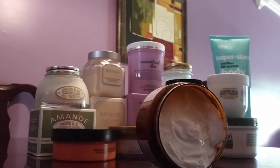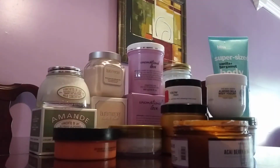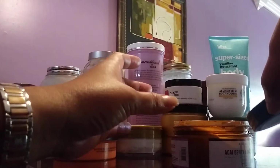This is the Acai Berry by Organic Botanic. It's an Australian brand that I've never heard of, and it has macadamia oil, so probably that's the one that makes it thick. But it's so thick, I can't use this at all. I literally have to take a shower.